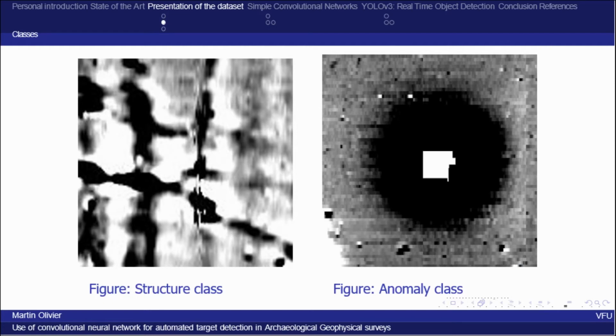Moving on, so we have the structure class. Again, it is quite linear with smooth gradient variations, and the anomaly class is just pretty much a big blob because it comes from metal, and metal and magnetics don't quite do well together.